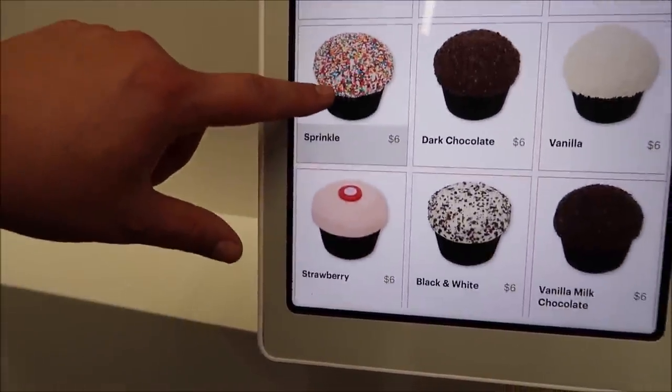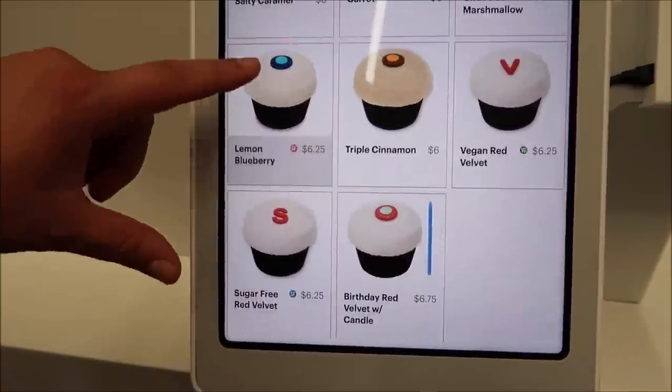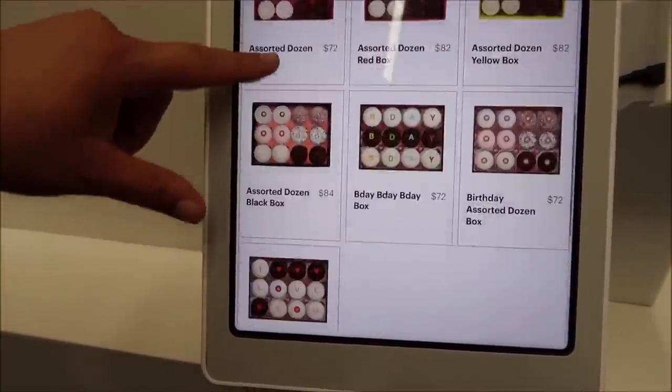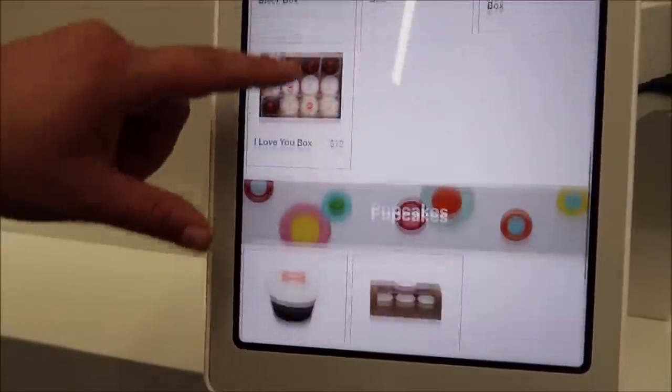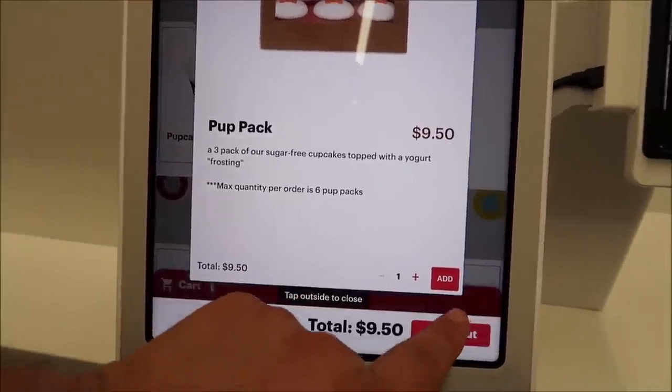Of course, the sprinkle is like the go-to, but they have some good ones. Salted caramel, triple cinnamon, lemon blueberry. But we're looking for, where's she at? That's frosting. Oh, there we go. A nice three pack. It's all we need today. There we go. The cupcakes have been obtained. And we'll give her one when we get home so you guys can see. But she loves these. They're so cool.